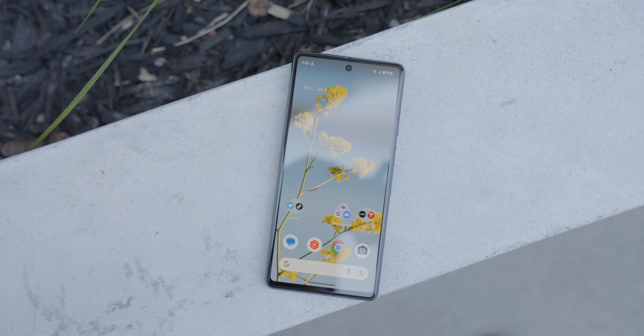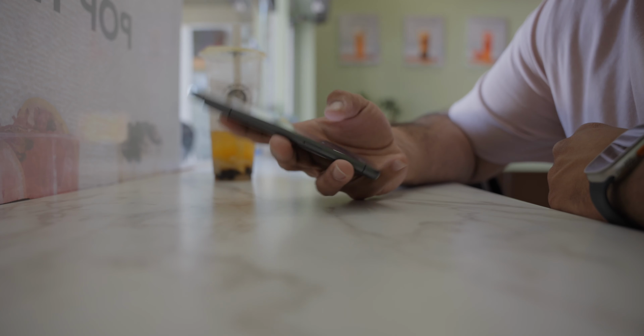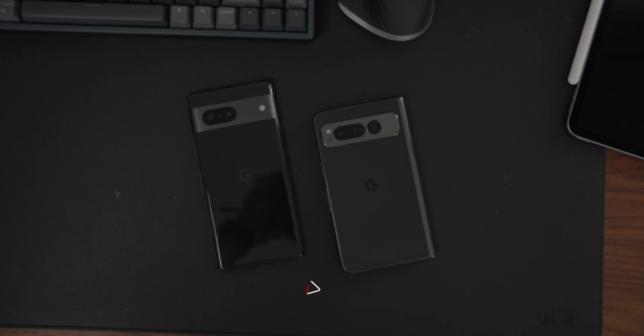I've only used the Samsung kind of briefly, but I really like the stock Android experience with the Pixel. And that's pretty much the main reason I haven't tried a foldable yet. I just haven't wanted that Samsung experience.